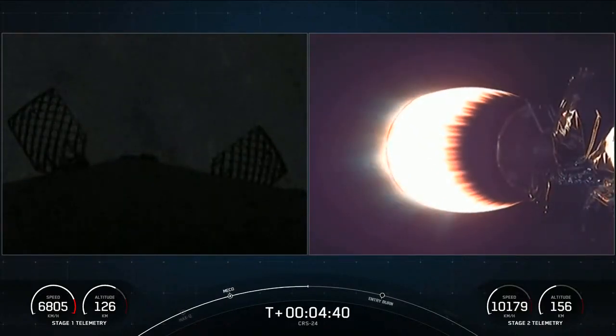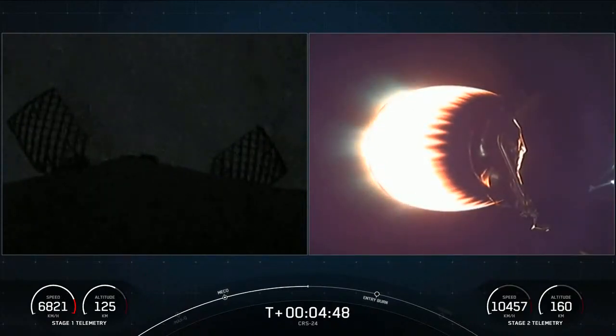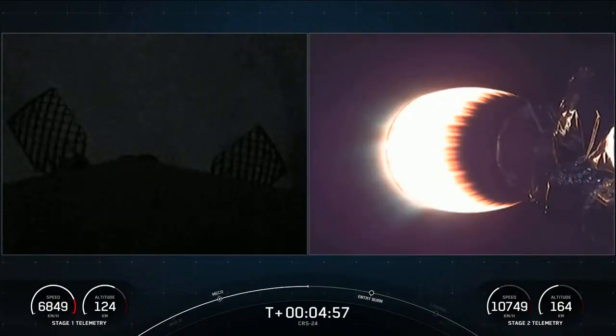Next event for our mission today is going to be the first stage entry burn. It's going to be the first of 2 burns. In order to make its way back to our drone ship, the first stage has to execute these 2 burns. The first, again, is the entry burn where 3 of our Merlin engines will reignite. This helps to slow the stage down as it re-enters the upper parts of the Earth's atmosphere.